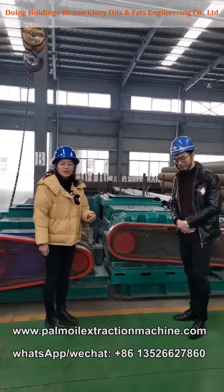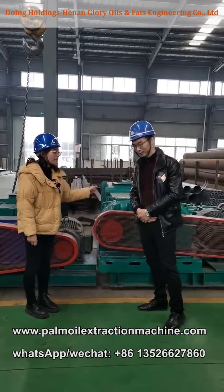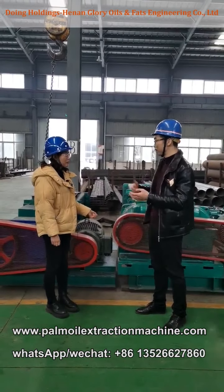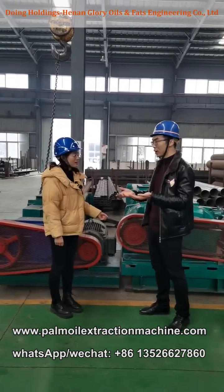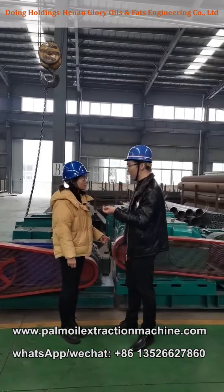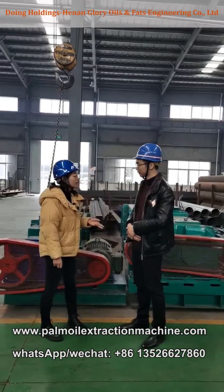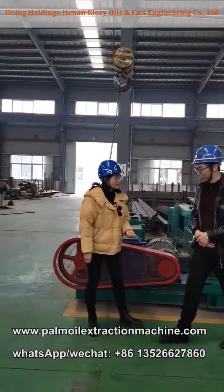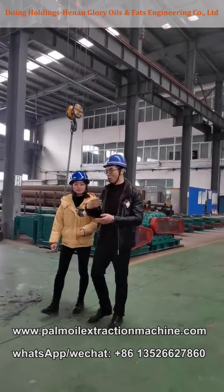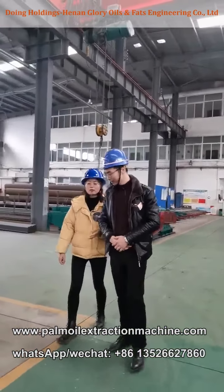This machine is only manufactured by our company. Other companies don't have these machines. So this one is for a bigger capacity, right? Yes. Even when you need a bigger capacity for palm oil processing, your company has enough ability to meet our demand, right? We have different capacities according to your different requirements. That's good. So from small capacity to huge capacity, your company can provide all of it. Yeah. And we also have the palm oil production line.